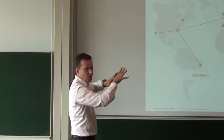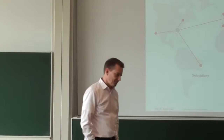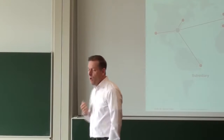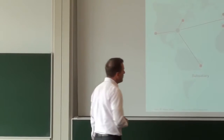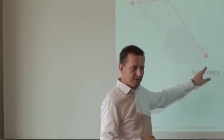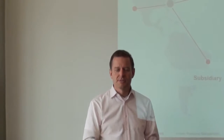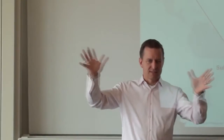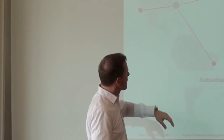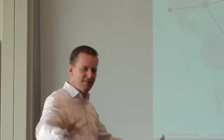This is what large-scale corporations look like. Very simple. I mean, you knew this. The point is, we have HR people in the headquarter. We have HR people in the subsidiary. We have HR people, recruiters, trainers, developers, all this kind of stuff which you typically find in HR organizations. You have these in the regional headquarter. Yeah. So HR is everywhere.